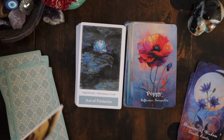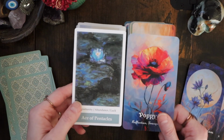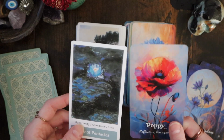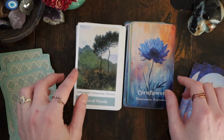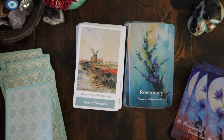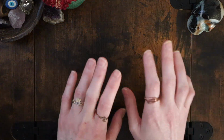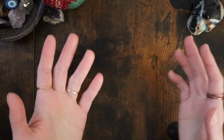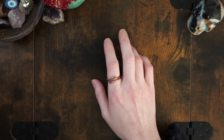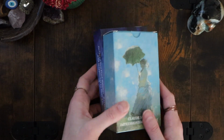Honestly, I came to these decks specifically to help me calm down, to help me find my center. 'Cause December was crazy busy, holidays, and the darkness. Well, I am sorry. The battery on my camera died. So, you know, like, it is what it is. But that was the Blossoms of Wisdom Oracle cards with the Claude Monet Impressionism Art Tarot.